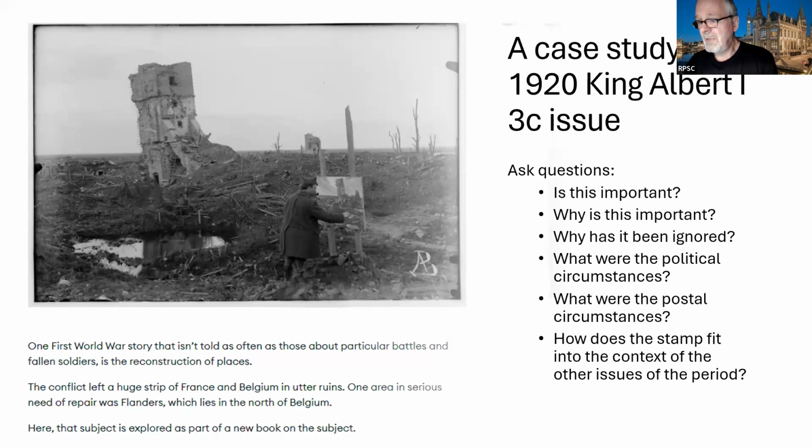So these were the political circumstances in which this stamp was issued, and the postal circumstances were fascinating. They needed a stamp quickly because they realized that the postal service was on its way to going bankrupt. So they chose this 1915 plate. They changed the numeral, the value designation on it, and they printed it really quickly. How does it fit into the context of the other issues of the period? It's the only stamp of the period that doesn't celebrate victory in World War I. It's purely utilitarian.